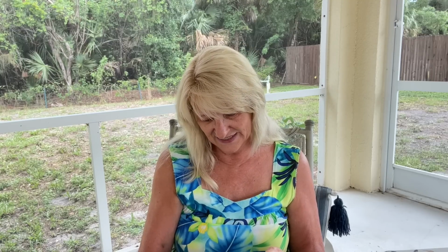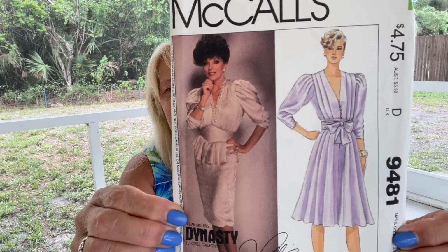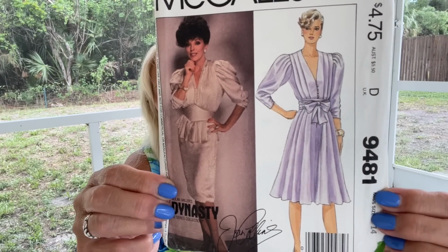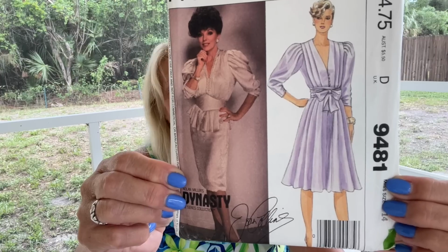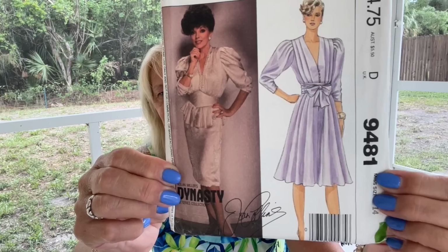The last one is McCall's 9481, and this is Nolan Miller's Dynasty series collection for Joan Collins. Ooh, my. This is from 1985, and boy, look at her hair and that outfit. Of course, I looked at this dress, and that's what I loved. Once again, shoulder pads, but you wouldn't have to put them in. You could probably just put some kind of interfacing in the top of the sleeve, and you'd be all right.